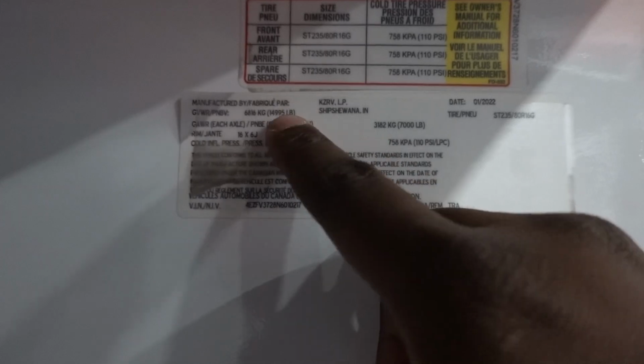This KZ Durango is going to have a gross vehicle weight rating of 14,995, so that's the maximum weight. Two 7,000 pound axles for 14,000 pounds, which is pretty much almost what this rig is. And then the all-in cargo carrying capacity is 2,475.